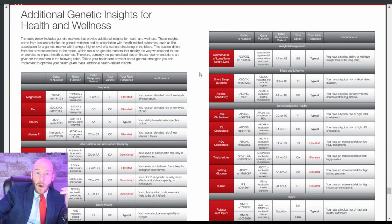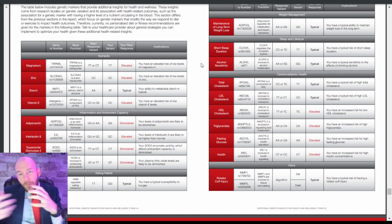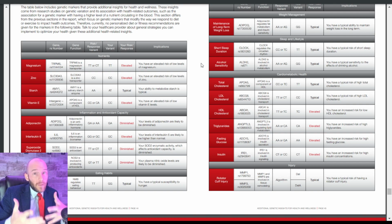And then down near the bottom, we go over additional genetics for health and wellness insights. This is going to be like our interleukin 6. And what we've been noticing a lot is interleukin 6 being a pro-inflammatory cytokine in a lot of people. Interleukin 6 is in depression as well. It's one of the biomarkers. And a lot of people that have been experiencing depression, they have elevated interleukin 6. I have elevated interleukin 6.